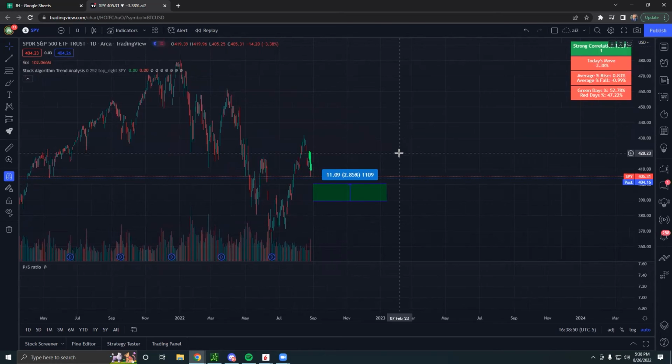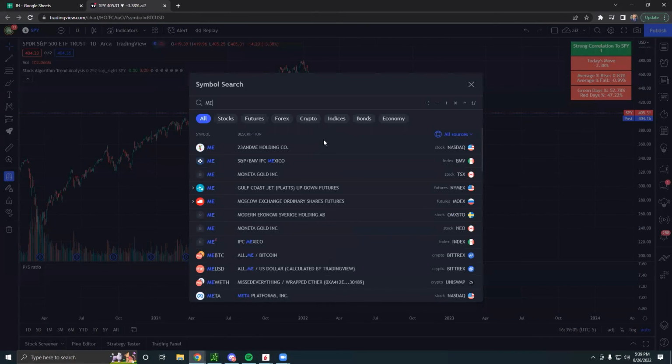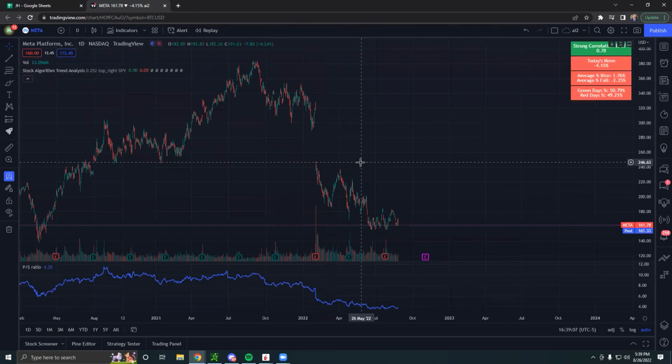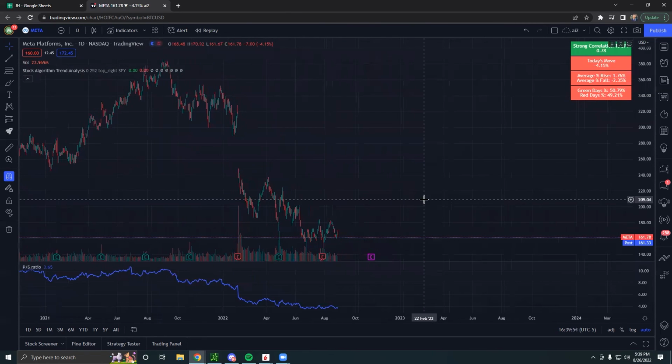The reason I say that is because you're literally getting paid to buy the stock at the strike price you pick. What other strategy out there allows you to say, you know what, let's say I like a company like Meta, right? Meta right now is at $161. You can pick any option you want, let's say the 150 strike put, and you can get paid money to write that put. And in the worst case scenario, you have to buy Meta at $150 each.